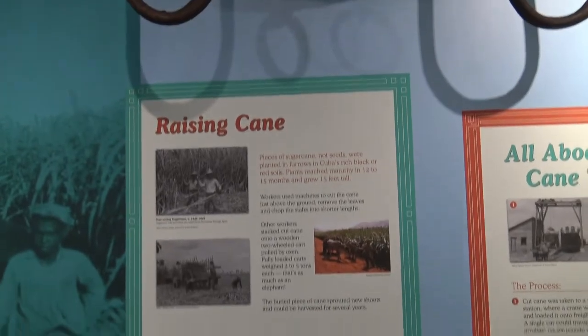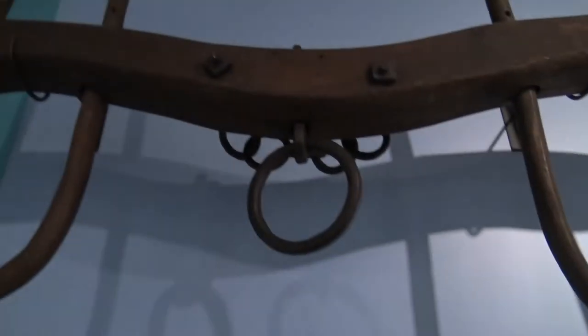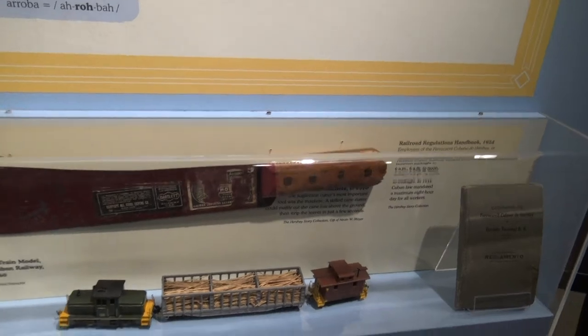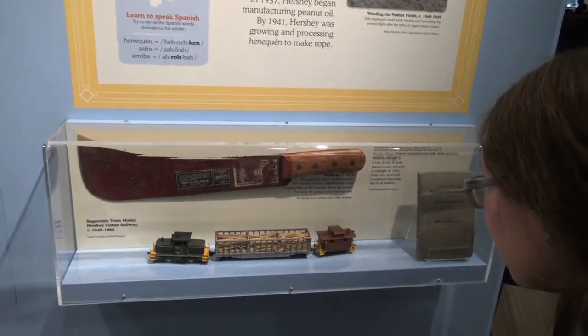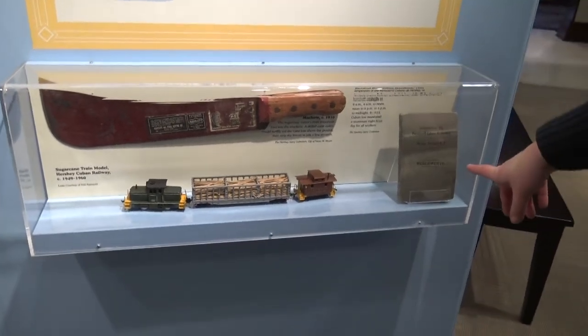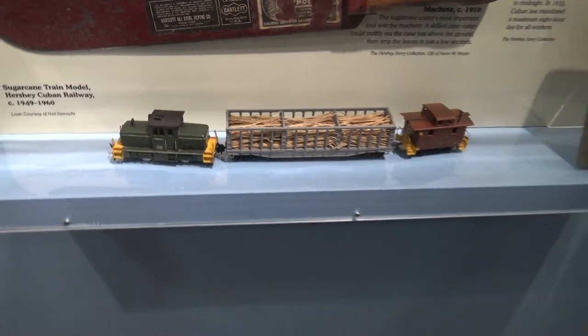We have the sugar cane being pulled by ox. We actually have an ox yoke above us. That was pretty cool. I wish I had a Hershey machete. That's insane. I like the sugar cane train mile of Hershey's. Hershey's Cuban train. That is cool.